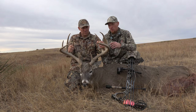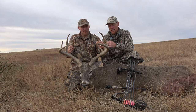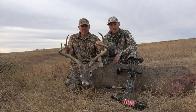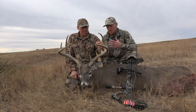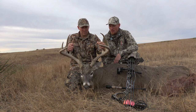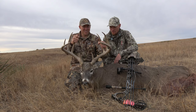So between Brett and his wife Molly's shots, Molly shoots a 206-inch mule deer at probably 9.5 steps. And this guy came in inside 10 yards as well. So they have probably 360-some inches of awesome rutting buck in their lap here. Just amazing. For sure, less than 20 yards of shooting between the two.